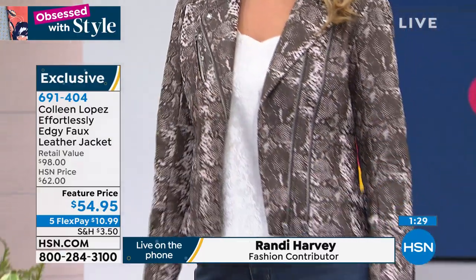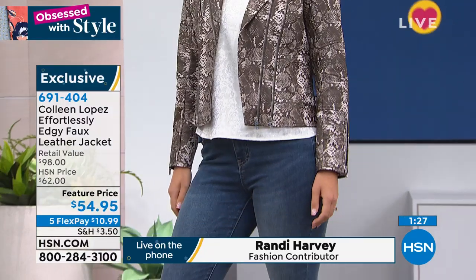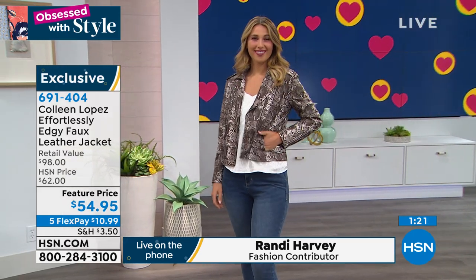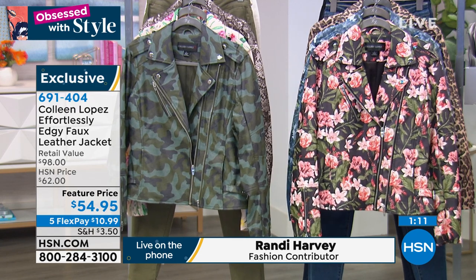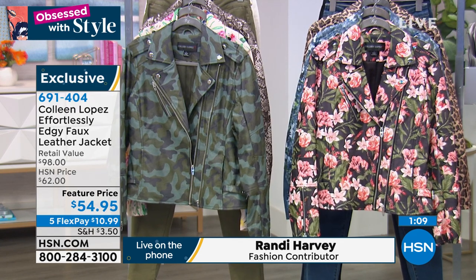It's got the moto styling, so it's got a little bit of edge, but if you want that edgy plus feminine detail, go with one of the florals. We've got it in. Absolutely. Right, don't you think? But if you want edgy, edgy, camo is so hot right now, and so is snake. Well, and leopard. Leopard never goes out of style. You know, they all were really so popular when we first launched this coat, and I love the epaulets on the shoulders. That utilitarian look is very, very hot right now.